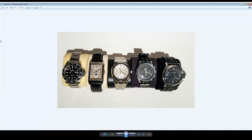I don't think he needs to do anything. No, I mean, he's got all the bases covered. What do you think? It's an amazing collection. What would you add? Really, what would you add there? I mean, possibly a Patek Calatrava or a World Time, but no.